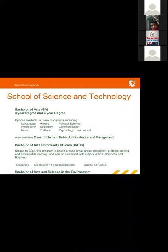Also, we have got a 2 years UG diploma in public administration and management. So these are the programs available for the students who have studied English in year 12. I think almost all the students in every board study English in year 12. And such students become eligible for these 3 programs. Fee structure is the same for all 3, around $17,800 per year, including your 1 year medical insurance.